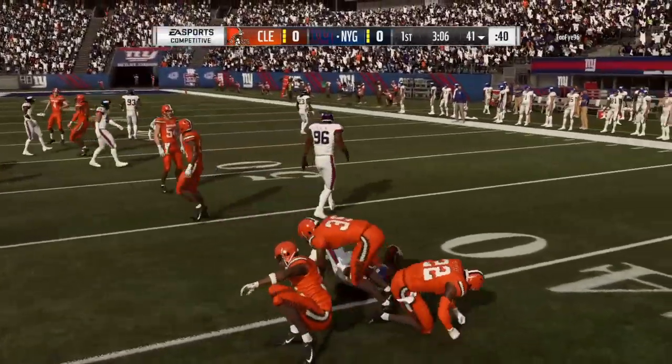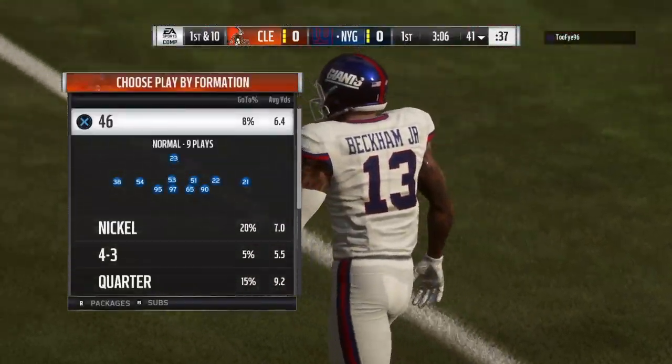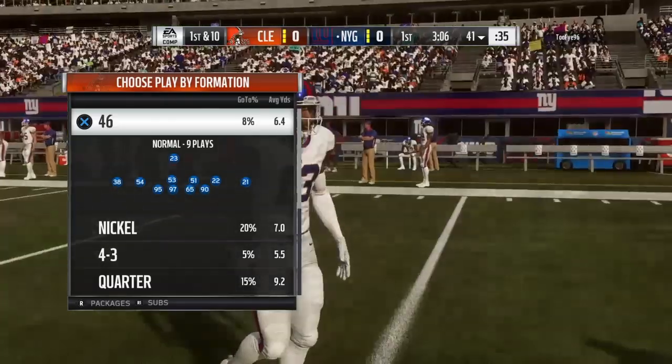A good return there. Call it 13 yards. The Cowboys? It'll be Giant football, 1st and 10. New York Giants getting the football back here.